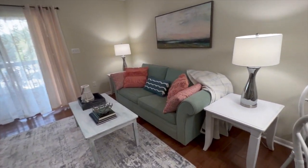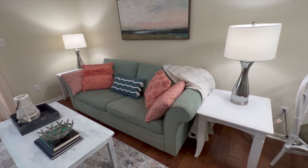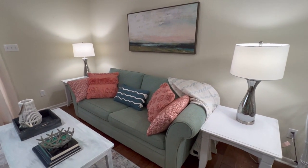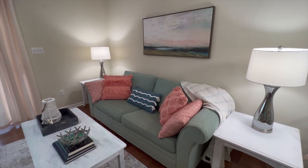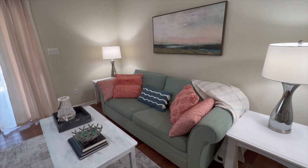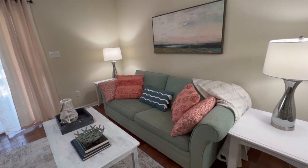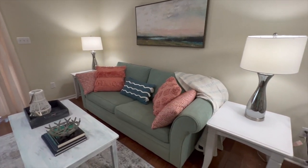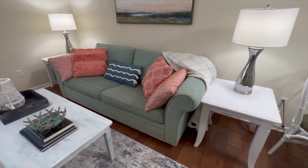This couch is the one that was here. I cleaned it up really good. This is my favorite cleaner. I have a tablespoon of Dawn in one of those big spray bottles. I fill it about 1/3 full of alcohol. I put a little bit of vinegar in it and the rest with water, and it just cleaned it up so good.